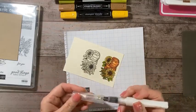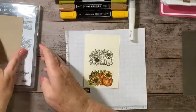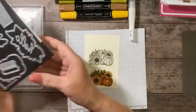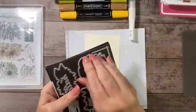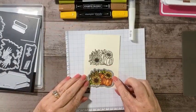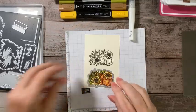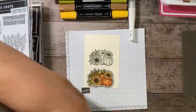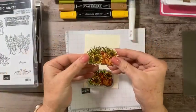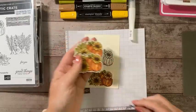Okay, so we've got that. Then I would take my Rustic Crate dies and the coordinating dies that go with that, and I would run that through my mini cut and emboss machine and cut that out. And through the magic of Facebook Live, this is what we have. Okay?